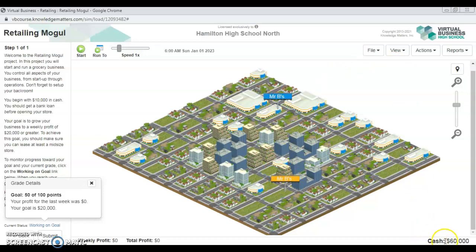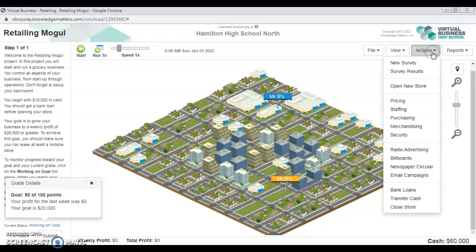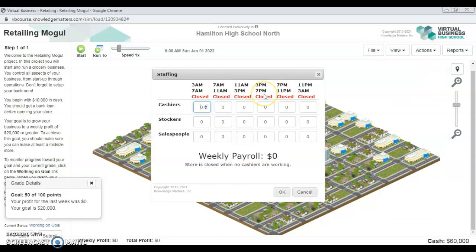So we have our building, we have our name of our business, we have our billboard. All right, you can see down at the bottom here we have $60,000 in cash. So our next thing is going to be to go ahead and hire our staff. Our store is going to be open 7 a.m. till 11 p.m. We're going to put 3 people on as cashiers the entire day. Remember, this is just one solution. You might not need that many.